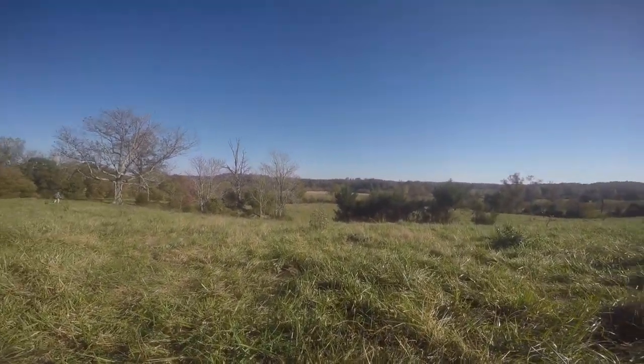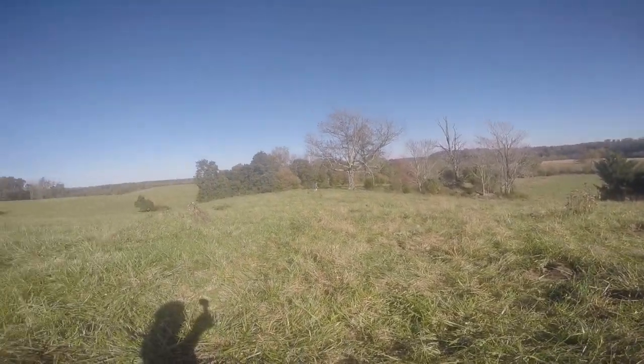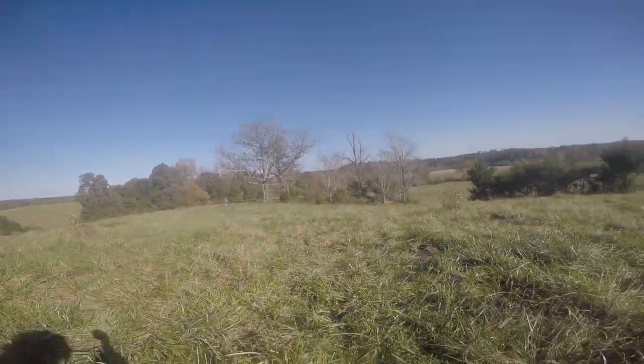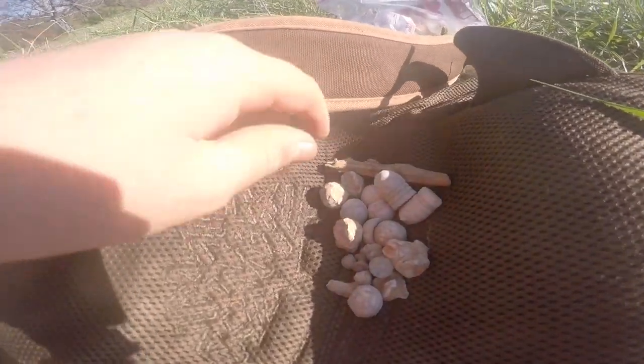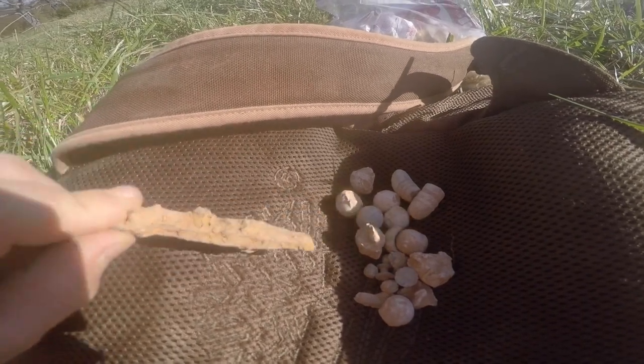Okay guys, so it's day 2 of DIV. I haven't been able to film much so far, and there hasn't been a whole lot to film, but here's our finds for today. We got what looks like some kind of pocket knife maybe.